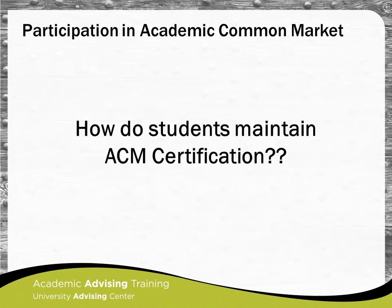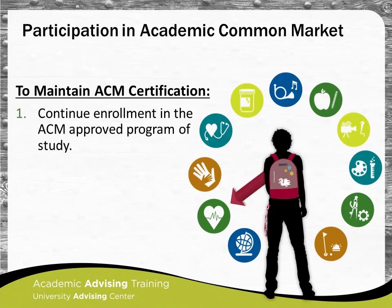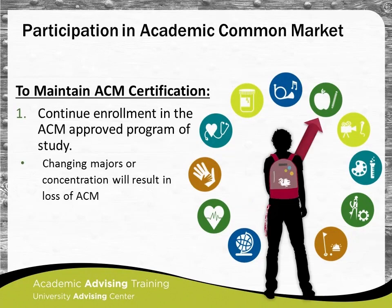How do students maintain ACM certification? To maintain ACM certification, students must do the following. 1. Continue enrollment in the ACM-approved program of study. Changing majors, and in some cases changing a major concentration, will result in loss of ACM. This includes choosing to change majors or having to change majors for not meeting progression standards. Additional information about changing majors and ACM is covered later in this module.